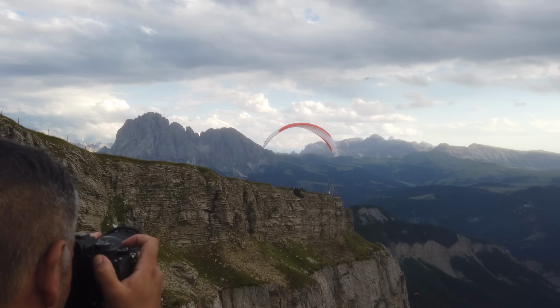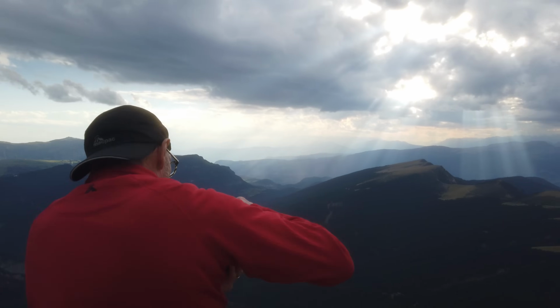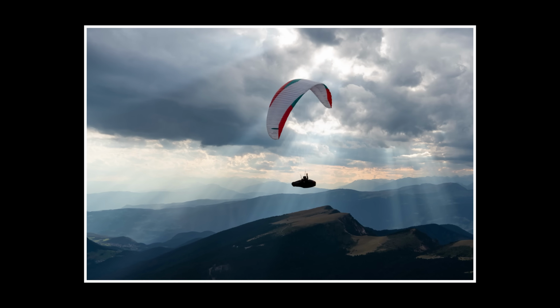This area is also used by paragliders who use the soft updrift from the winds around the mountains to ride through the air. They probably saw us take photos and were nice enough to work as subjects in our scenes.